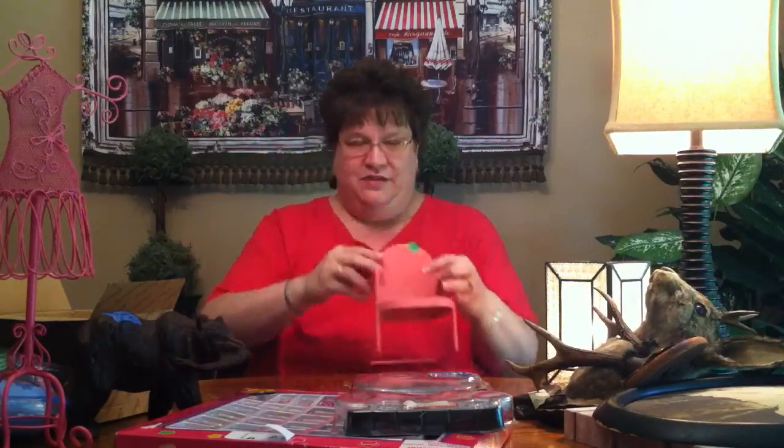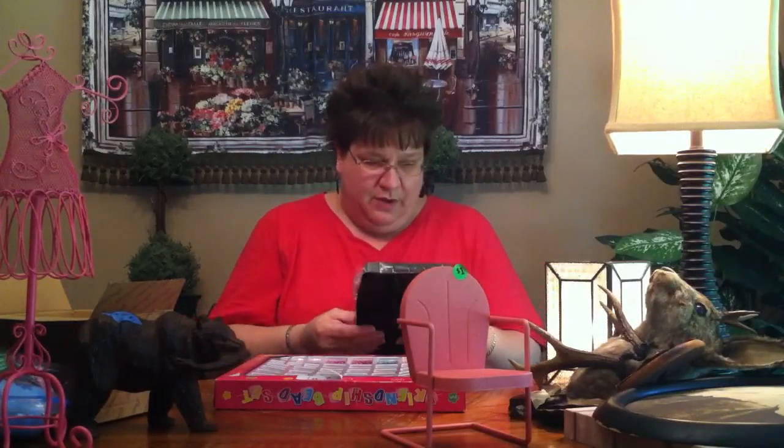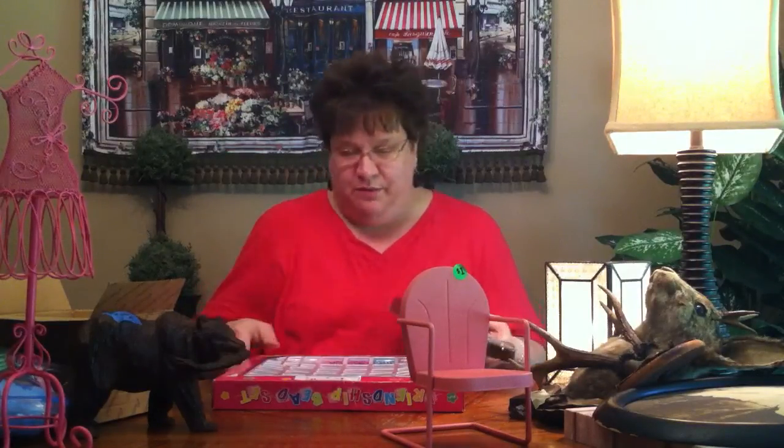You remember these old-fashioned chairs? I always remember this style from when we used to go to Kentucky and visit my mom's parents. And this was only $1. It's metal, so I thought that was adorable. These were pretty cheap, so I might even put them in my garage sale, and if they don't sell, then I'll take them out to my booth.